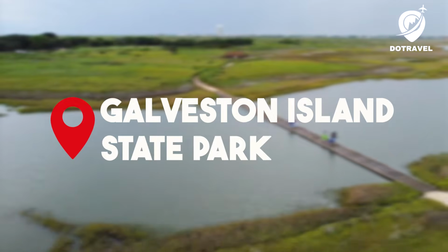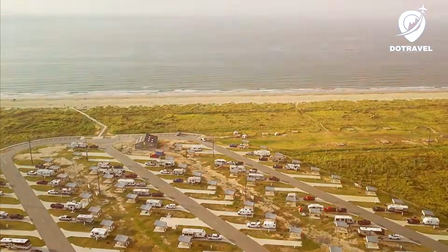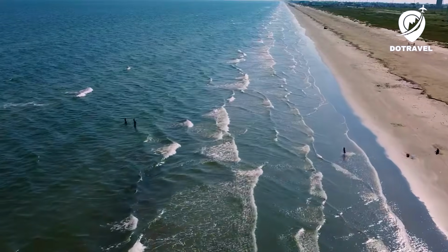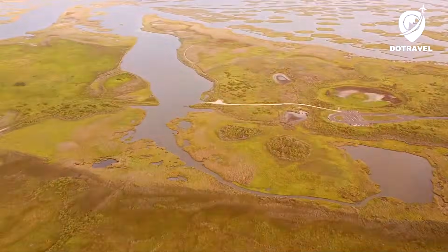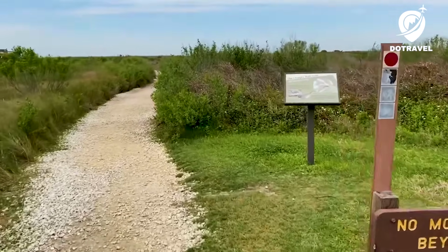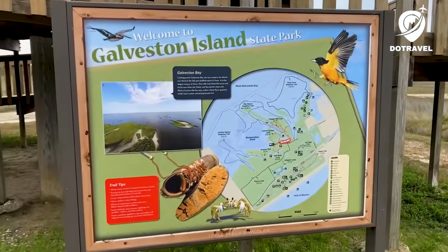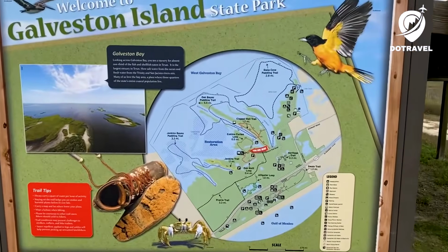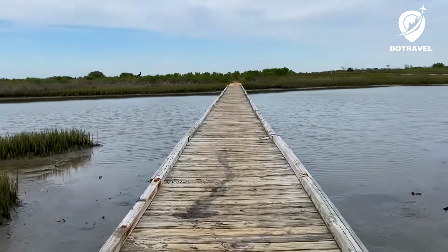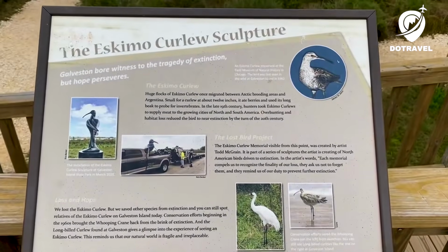Number 6, Galveston Island State Park. Save the beach day for tomorrow and enjoy some resplendent nature in Galveston Island State Park. Around 15 miles from downtown, the spacious park comes with all your top outdoor activities, from hiking to fishing and birdwatching. The state park has a wide range of habitats, allowing for a vast amount of wildlife, including migratory birds.